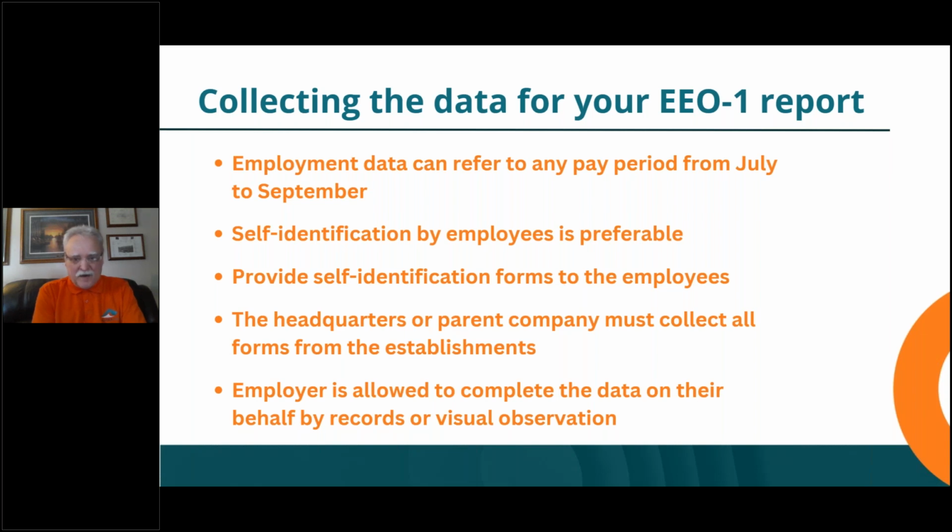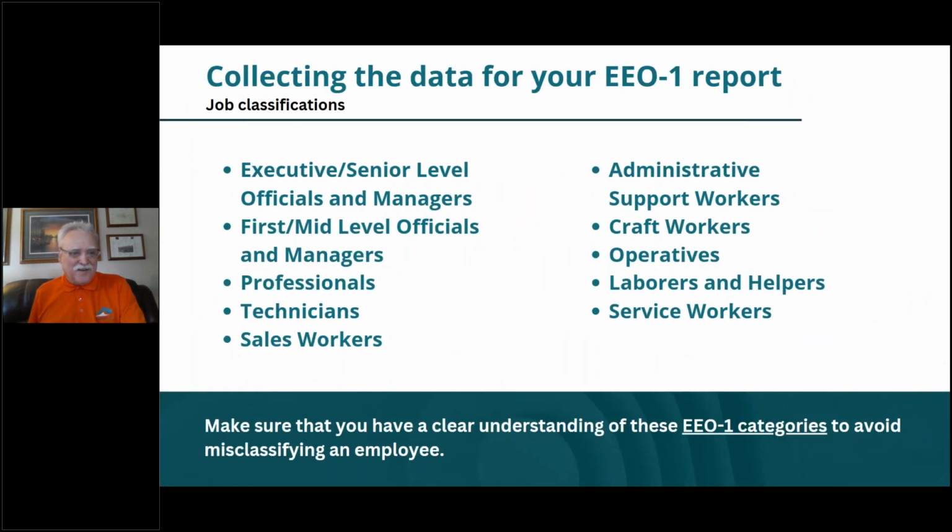So you'll have to provide a form to them that they fill out, and then that goes to the headquarters or parent company to collect that information. The employer is allowed, again, to complete that data if for some reason the employee just says, I'm not going to tell you. So you can do that under certain circumstances.